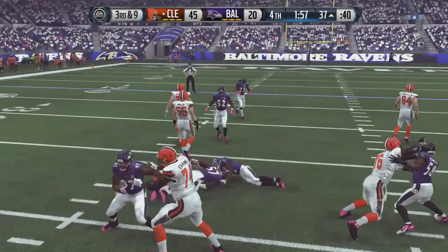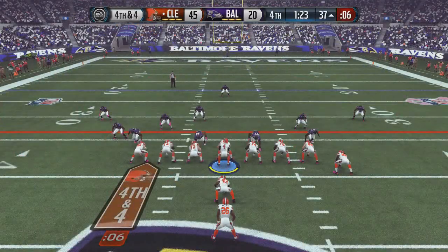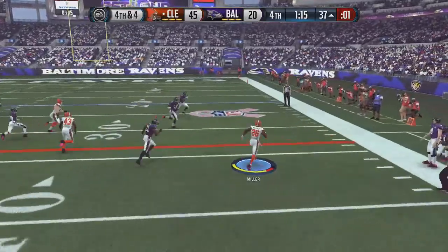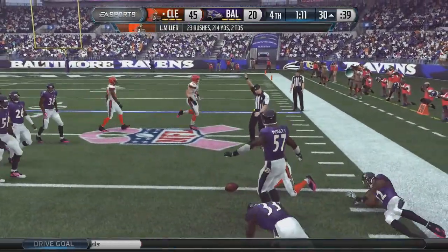Handoff to Turbin up the middle, and all they need is one more first down, and they can run this clock down. So on 4th and 4, they're going to go for it. Colby Maggot under center, Lamar Miller in the backfield, Tucker at fullback. On 4th and 4, they pitch it to the outside to Lamar Miller, and Miller will use his speed to get to the edge and has the first down. Tried to hurdle somebody, but finally brought down.